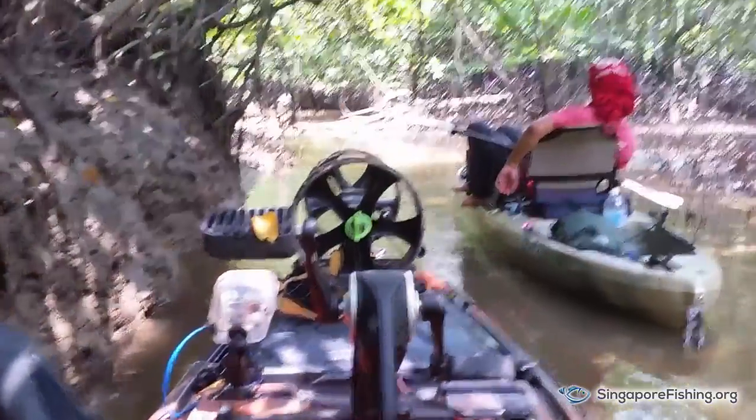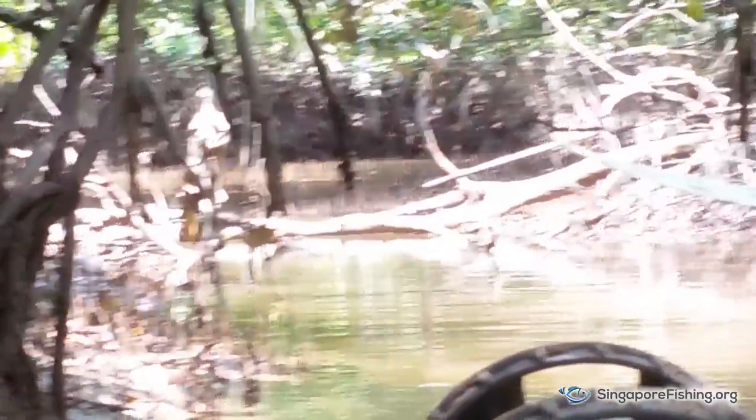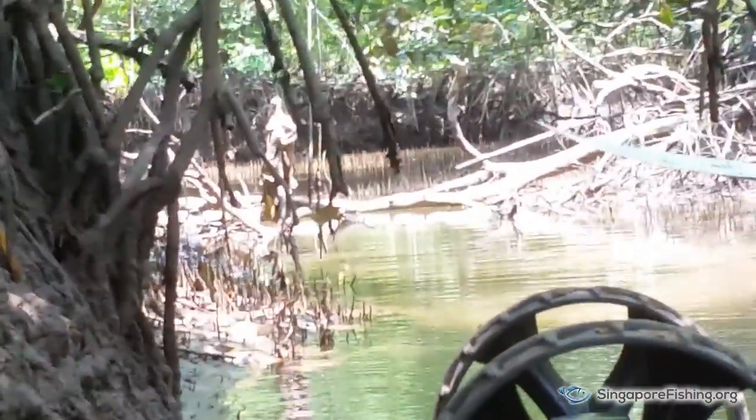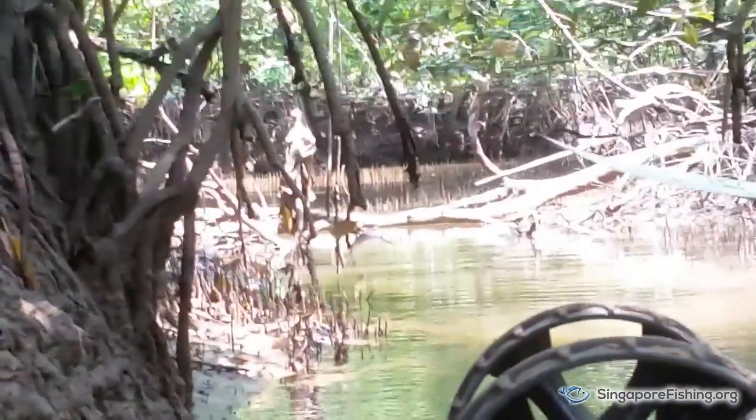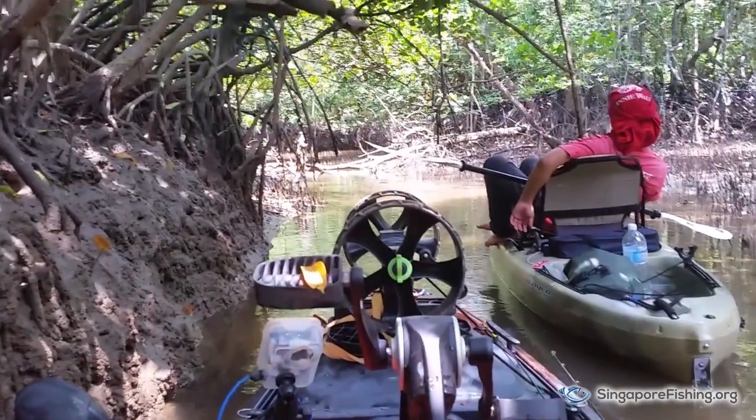We're now officially stuck. There's a big tree in front there, blocking our way. And in front is too shallow to even move. Won't even be able to drag ourselves. So we just have to wait about an hour or so for the tide to begin to rise up, and hopefully we can make progress from there.